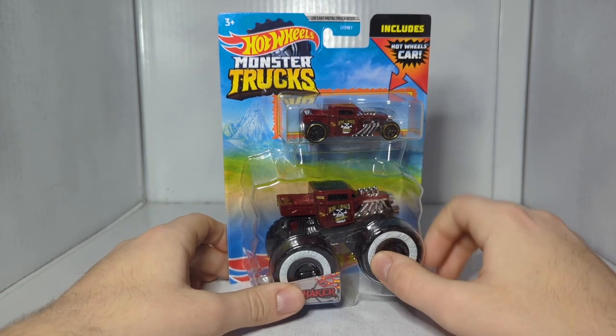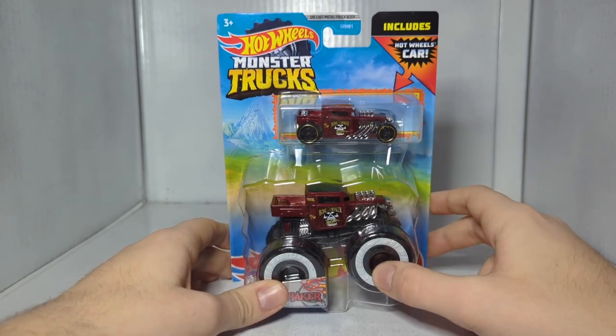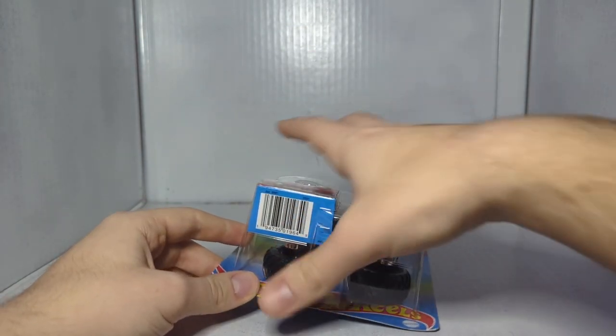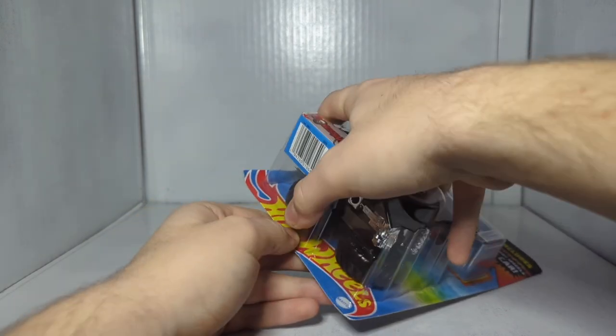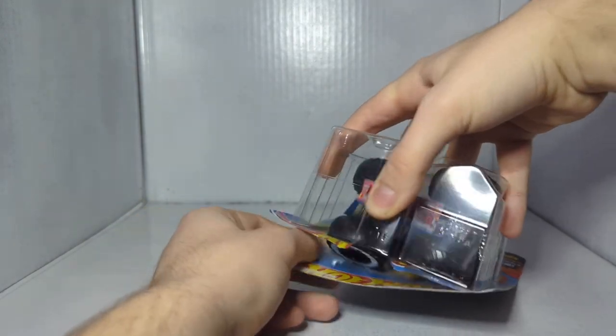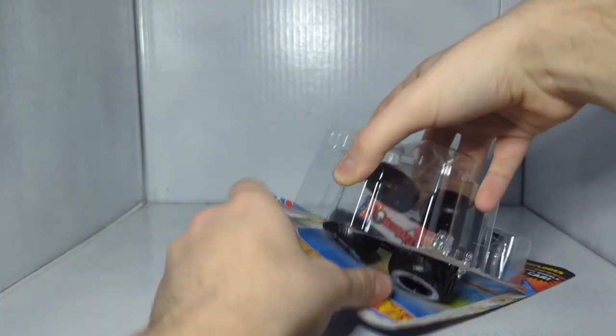It looks amazing. But I've only got 20% battery on my camera, so I'm really going to have to speed things up. This is probably going to be a longer video, and I'm probably going to have to record this in two parts. But without further ado, let's get this first one open, and we're going to take a look at the Hot Wheels car, and then we'll look at the monster truck.